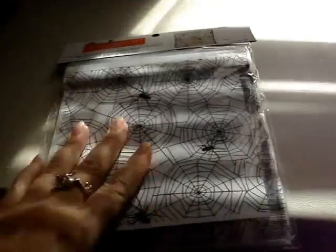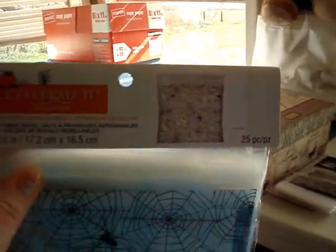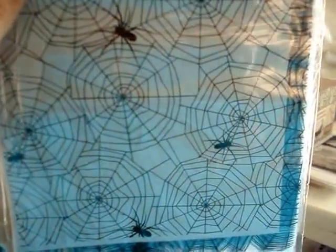All right, and they had, I got that at the Dollar Tree. They had these. It was the Celebrated Halloween Bakeware decorative bags. And I just thought these were so cute. I didn't get to use them this year. There's 25 in here. And I think I paid 50 cents for this one, too.